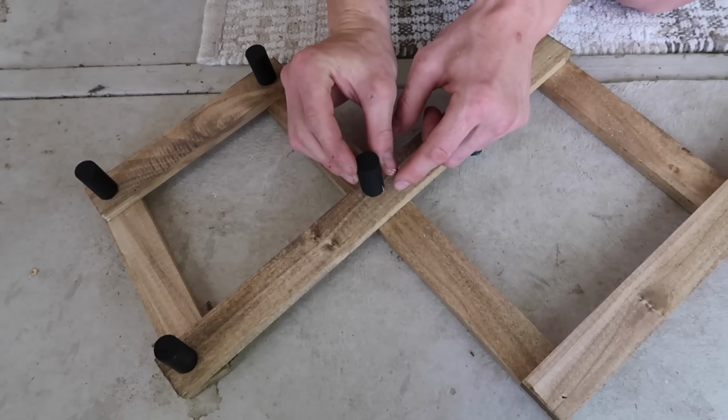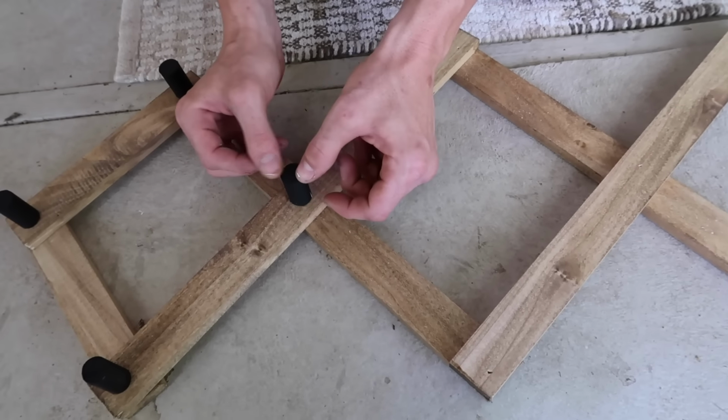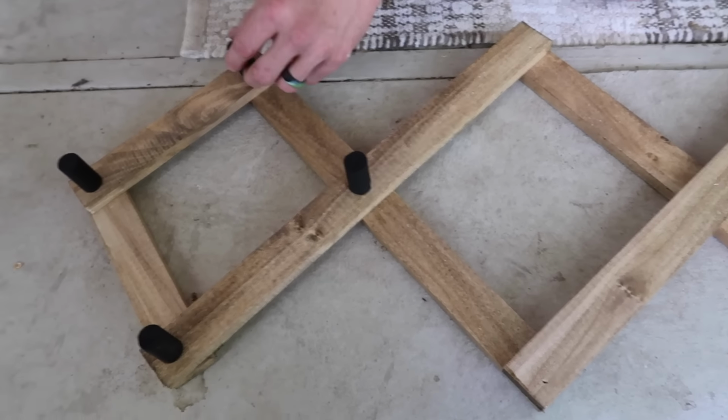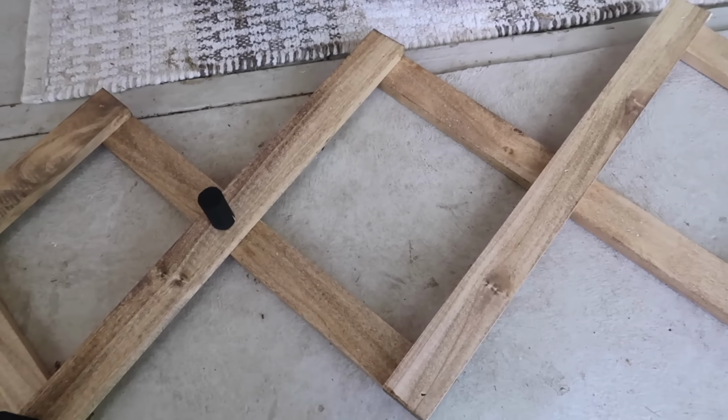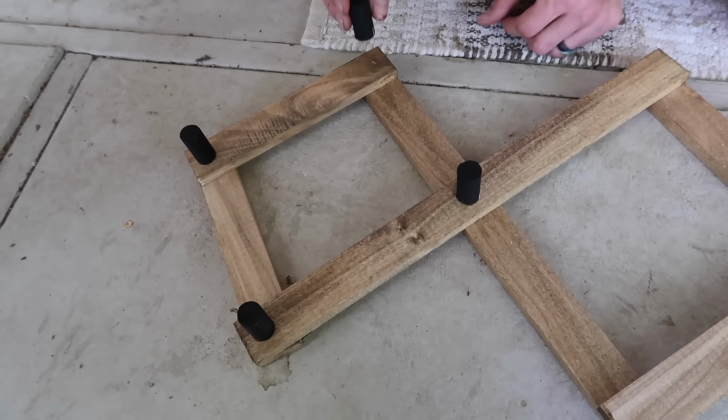All right, so this actually does move, like it is an accordion, but I think if you use screws, you could wiggle it a lot more. We use pin nails, so it's more for looks. Like if you shot two pin nails in, then in a different spot, you wouldn't be able to, because there's just one.